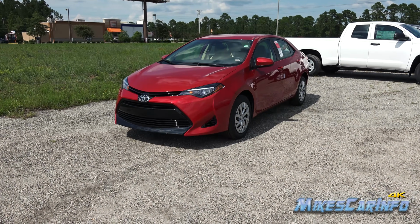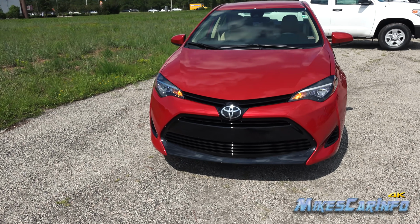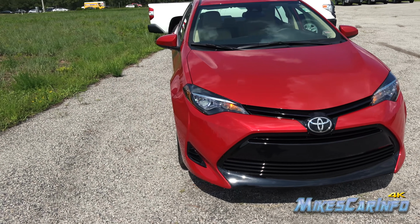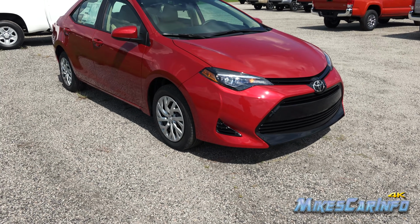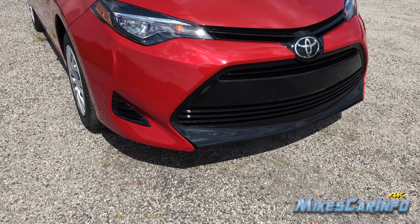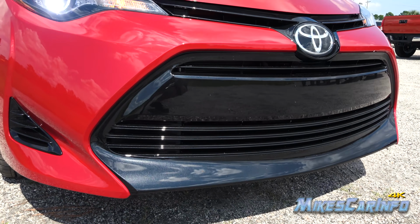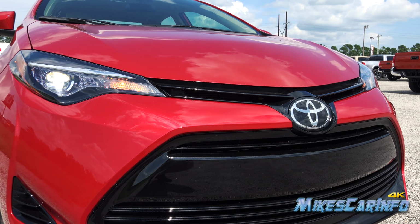The name of this color is Barcelona Red. Looking pretty nice, the sun shining on it. Also the gloss black accents there in the front. Let's take a look at those. The whole center portion has that gloss black, a little portion there on the end, and then there in the grille.